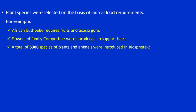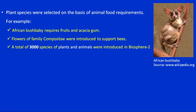The plant species were selected on the basis of animal food requirements. Inside this Biosphere 2, near about 3,000 varieties of plants and animals were kept. The plant species which were grown inside the Biosphere 2 were selected on the basis of the food requirements of animals which were kept inside it. For example, the African bush baby was also kept in Biosphere 2, and it requires fruits and acacia gum. So the plants providing fruits and acacia gum were also included in the Biosphere 2.